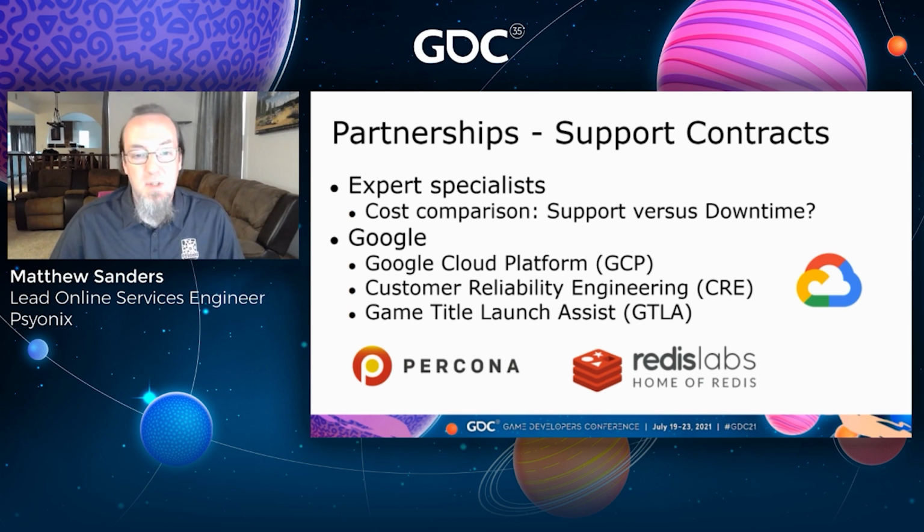The first company we have to talk about is Google. Our backend has always run on GCP, so we already had a working relationship and a support contract. That said, after discussing our upcoming release with them, we decided to take advantage of some of their additional programs, such as CRE and GTLA.